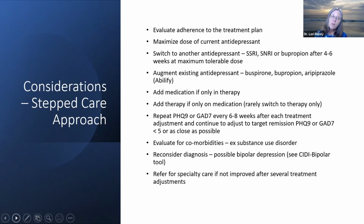And then there has to be somebody who is actively repeating your measurement tool. We're not repeat screening. Sometimes people say we've got to repeat screening. It's like, no, you screened once at the beginning. Now we actually need to measure progress. And if they're not getting better, have a conversation, get someone to help you, be that decision support in your EHR, be that call a psychiatric consultant or do an e-consult out to a psychiatric consultant if you have them. You may even have them there in your office. If people aren't getting better, what did we miss?